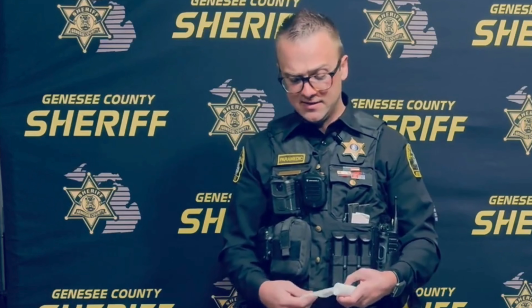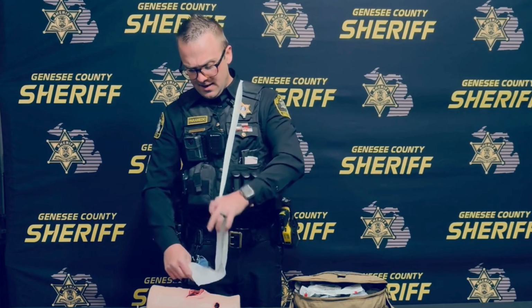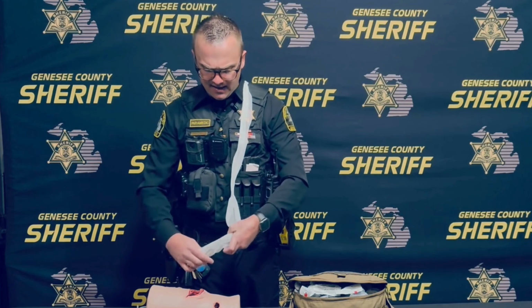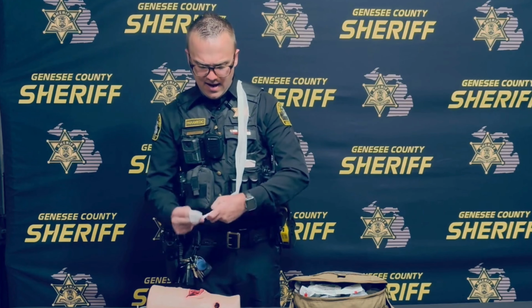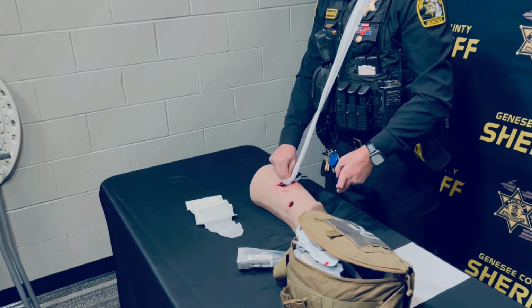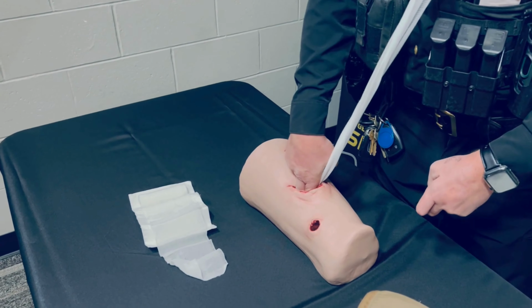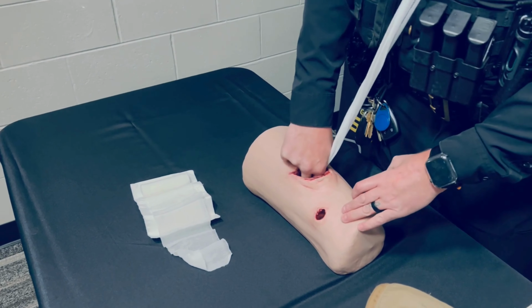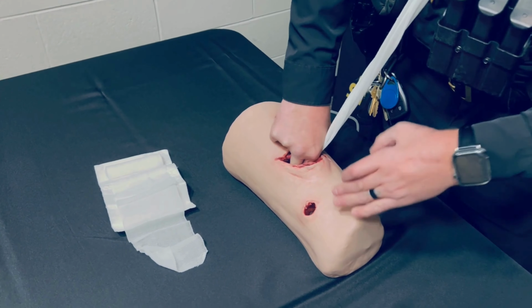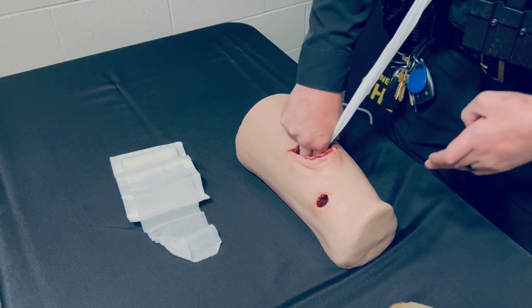So what I do is I take this first individual roll of gauze and I throw it over my shoulder like this. I get myself some slack, and then I begin at the end by wrapping the gauze around 2 fingers. I take that little ball of gauze that I wrapped around my fingers and I'm going to insert it into the wound, and I'm going to try to force my fingers towards the injury and towards the victim's heart.